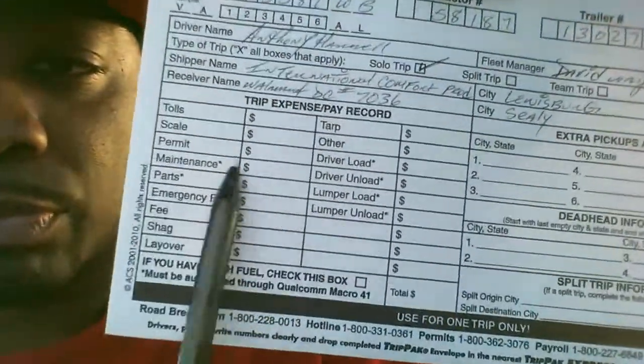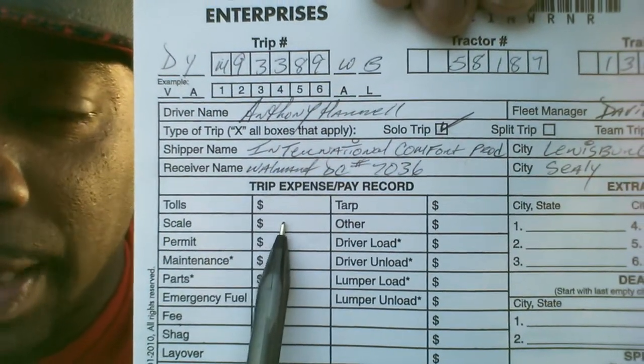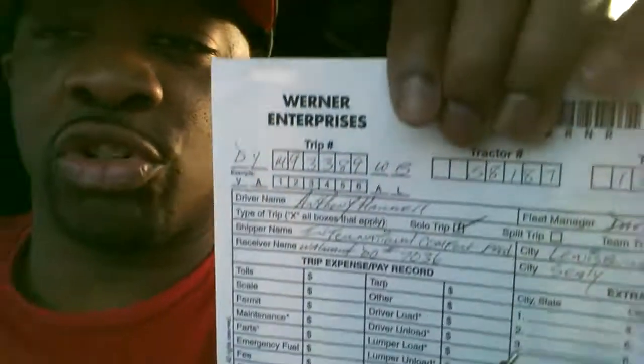Now, down here, let's say if I had to scale the load, I would put $10 right here, and then go down here to total and write $10. And make sure that you add your yellow slips from the scale ticket and the receipt from the cashier in here, and Werner will reimburse you for paying $10 out of your pocket for that scale ticket. So make sure you have money on hand. You can use your debit card and do it that way.